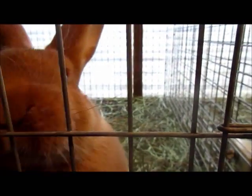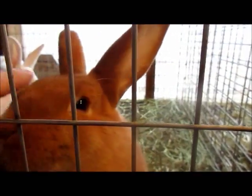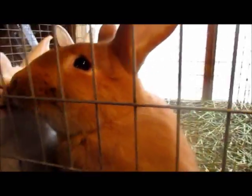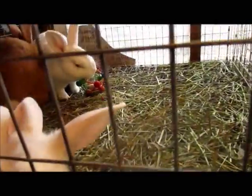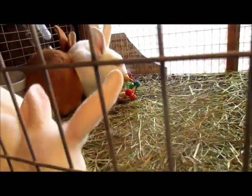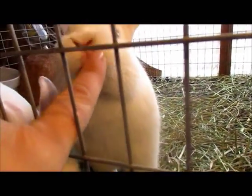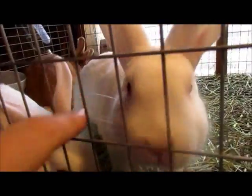Your little chewed off ear. Yes, that doesn't make you any less special, does it? Hey Niblet, no niblets. Hey you, do you like your new toy? Yeah. Do you like your new toy?